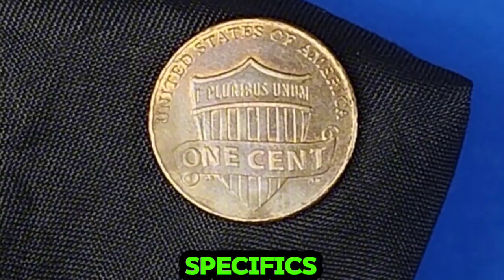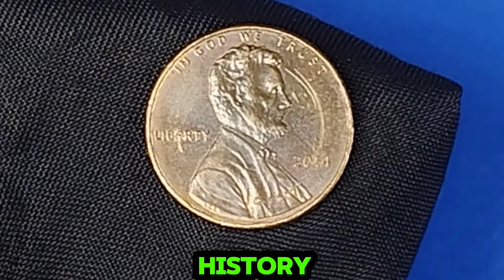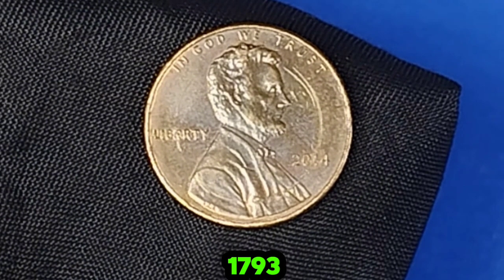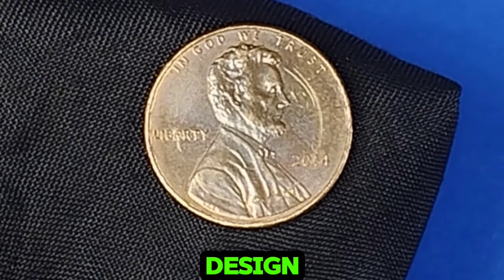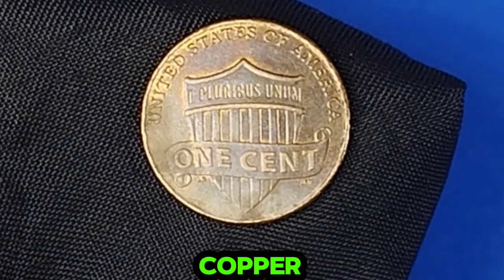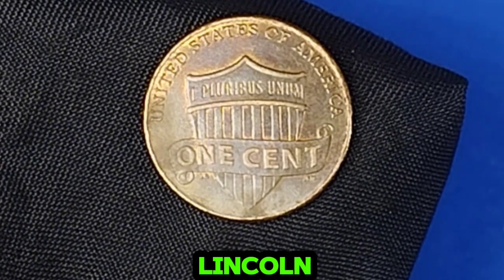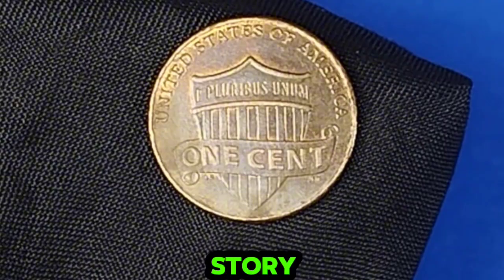Before we jump into the specifics of the 2014 1 cent, let's talk a bit about the history of the penny. The US penny, also known as the 1 cent piece, has been around since 1793. Over the years, we've seen numerous changes in its design, composition, and minting methods. Originally made from pure copper, the penny has evolved in both its materials and appearance, from the iconic Lincoln wheat cent to the more modern Lincoln Memorial and then to the shield design we see today. Each penny tells a story.